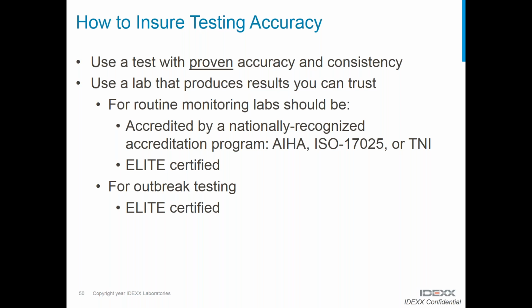That's for routine monitoring. Legionella is not really designed for outbreak testing yet. The ELITE program brings new methods into their scope every so often, and the next wave of that is going to happen, we believe, in September 2017. Legiolert is already part of a pilot program that's occurring right now, with the intention of it then being suitable for ELITE certification. So this is what we would recommend for a testing facility.